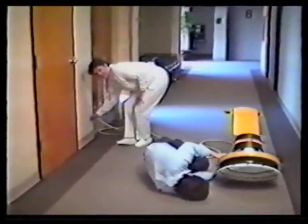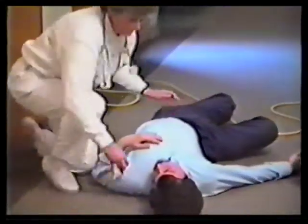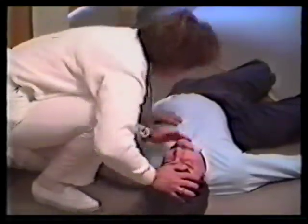Now, if you were to come across a patient receiving an ongoing shock, the rescuer could be at risk by touching that patient, so it's extremely important not to come in direct contact with the patient. The appropriate approach would be to identify and disconnect the electrical source as quickly as possible.